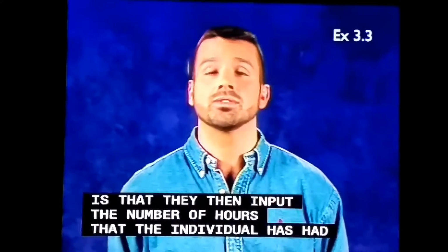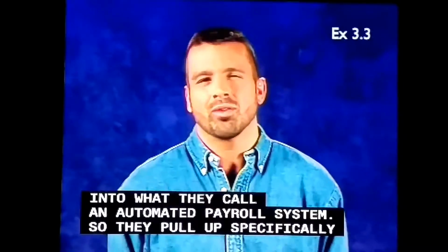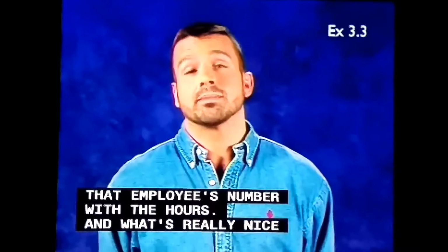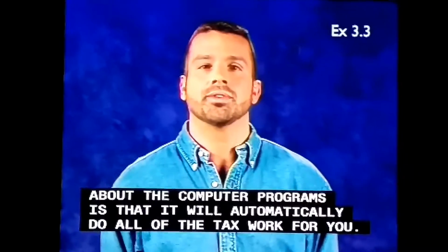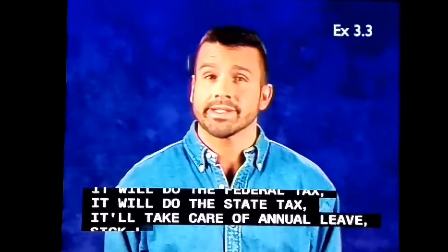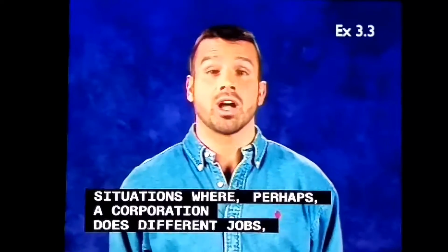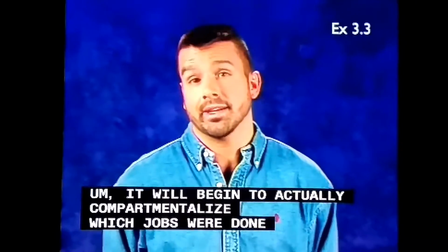Once that's been done, they then input the number of hours that the individual has had into what they call an automated payroll system. So they pull up a computer program that you then feed that employee's number and hours into. What's really nice about the computer programs is that they will automatically do all of the tax work for you. It will do the federal tax, the state tax, and take care of annual leave and sick leave; it will divide all of that up. And if a corporation does different jobs, it will also compartmentalize which jobs were done by that individual.